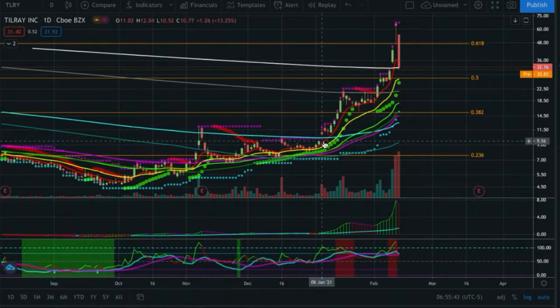I'm not saying we have to come back down here and fill this gap, but it's not unrealistic to think we could come back down and retest the 200 moving averages, which would bring us back down to like the 382 from the top to the bottom. So, I think $15, $16 is still in the cards for this thing. I don't think it's a good idea to just get in this heavy all of a sudden, like at these high prices or anything like that.